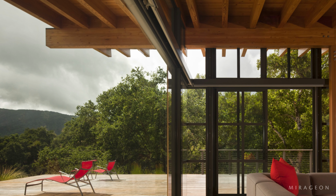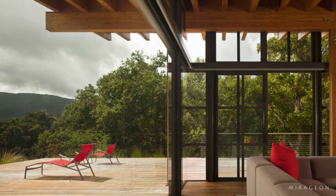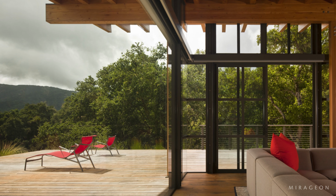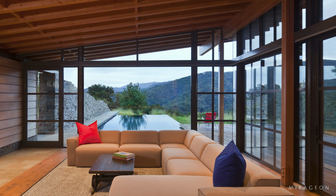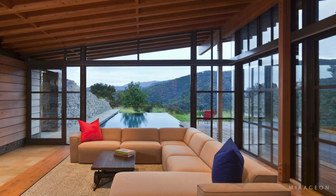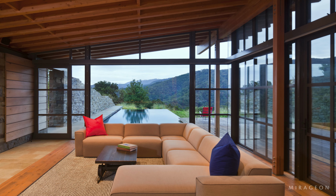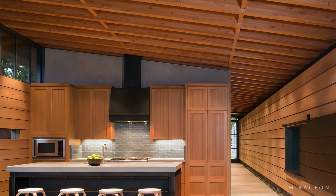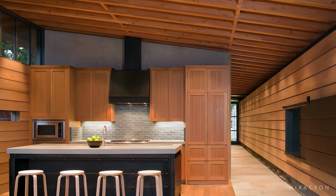The house was designed considering the passive design opportunities offered by the temperate climate of the region. Expansive windows provide natural lighting, while the wide overhangs protect the interiors from the intense summer heat. Sliding doors and operable windows are strategically positioned to take advantage of the prevailing winds, offering not only natural ventilation, but also stunning views of the surrounding mountains.